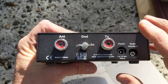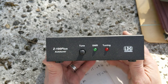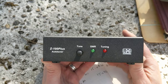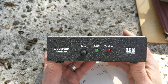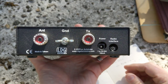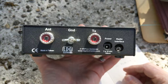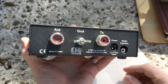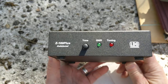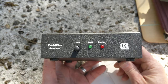But back to the PL259s, this is almost like a home ATU that can be used in the field. And I say that because this will work up to, I think, 125 watts, at least SSB. So you can hook a 100-watt transceiver up to it and use this. None of my portable ATUs will do that, to my knowledge. Most of them really only handle up to maybe 20 or a little more watts. So this one will do a full 100 watts, and that makes it kind of unique.